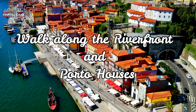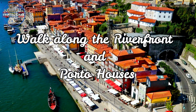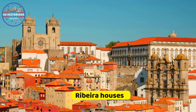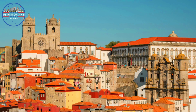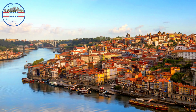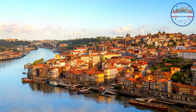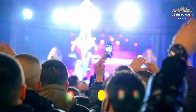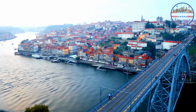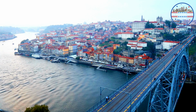You'll be amazed by how lively it is as we walk along the beautiful riverside. Along the banks of the river are the colorful Ribeira houses, each with its own unique style. It's a place where history and current life meet, and you won't want to miss a lunch by the river in one of the cozy bars. On June 23, St. John's Fest, the city celebrates their patron saint at this event. I really think you should go to Porto on that day if you get the chance.